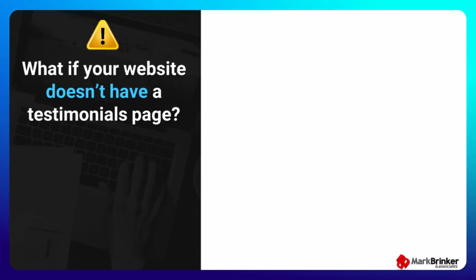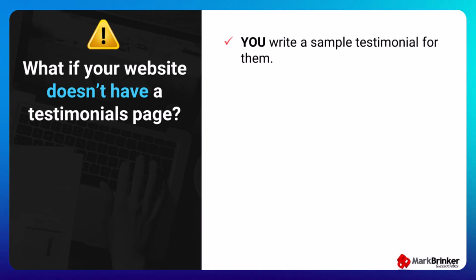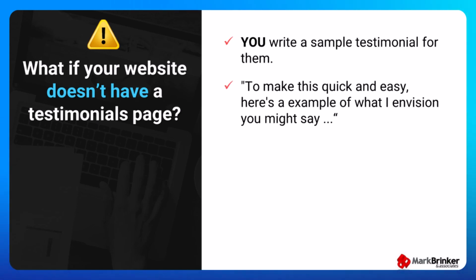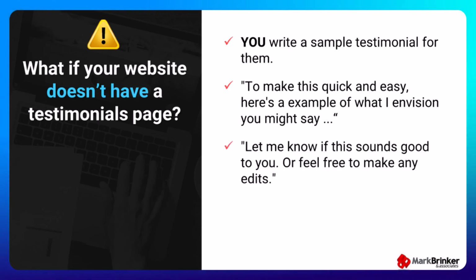But what if your website doesn't currently have a testimonials page? Or what if you currently don't have any client testimonials at all? What do? One way to help your client avoid writer's block is for you to write a sample testimonial for them. You could literally say in your email to them, "To make this quick and easy, here's an example of what I envision you might say." Then you write out a sample testimonial for them and you say, "Let me know if this sounds good to you, or feel free to make any edits."